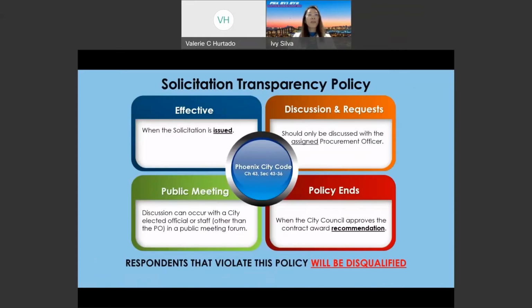As most of you are aware, the majority of the contracts the city awards we derive through a solicitation process. So if your company is going to participate in a city solicitation process in the near future, there is an important policy that I would like you to be aware of, and that is called the solicitation transparency policy.